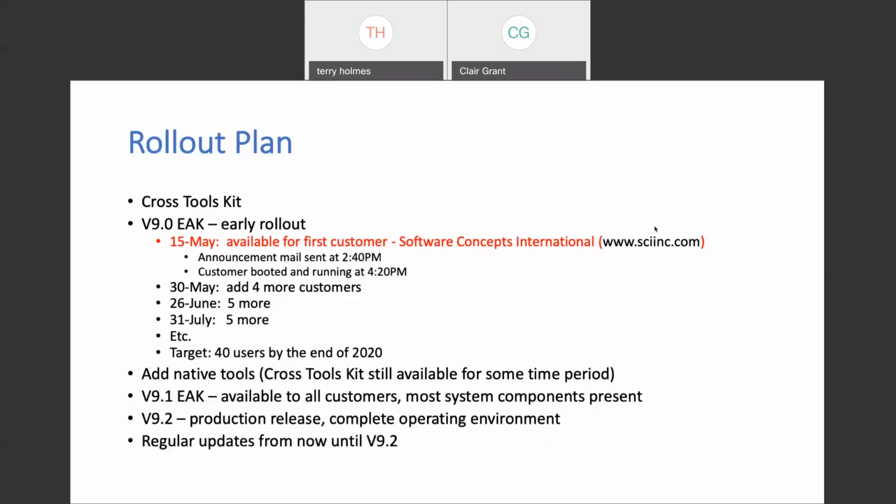So here is the plan, which hasn't changed, adding some details this time that I haven't talked about before, probably. There's a cross tools kit. It's been out there a long while. And if you follow our website, you will have seen up there for the past month or so that we were going to ship to our first customer on May 15th. That was last Friday, and we did so. That customer is Software Concepts International. And I'm sure by the end of the day, you can go to their website and read all about what they've done.